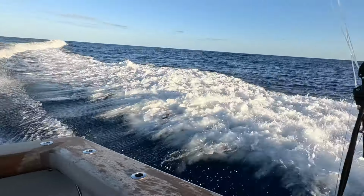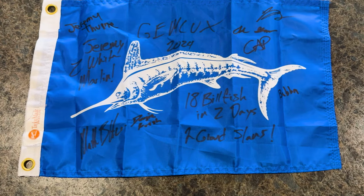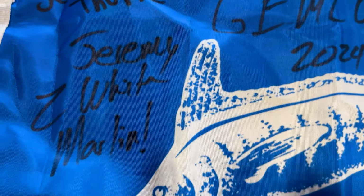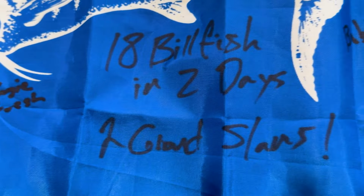I didn't think about it at the time, but the day before when I caught my first white marlin, I was like, man, I should ask for that release flag. That'd be really cool to have a release flag from your first white marlin release or whatever billfish you get. Well, funny thing was, that evening, Matt brought out the flags for me and Ash and Jerry for some of our first fish. And actually the whole team signed it. We had on there 18 billfish, 2 days, double grand slam.